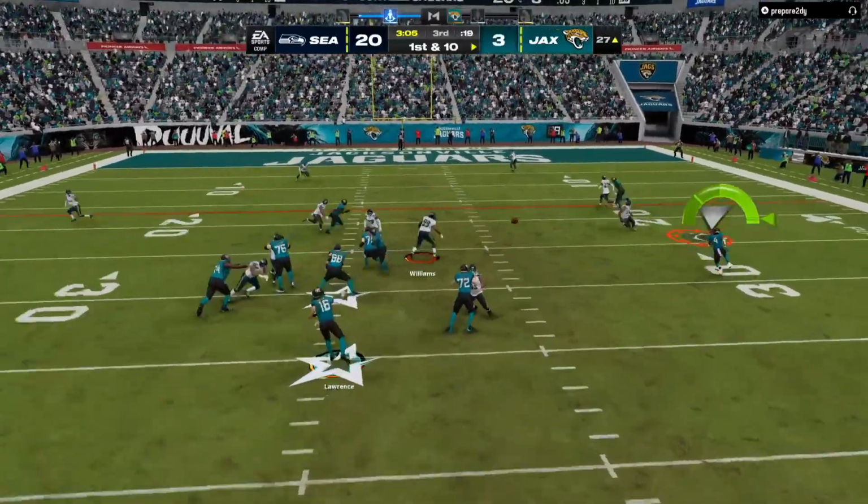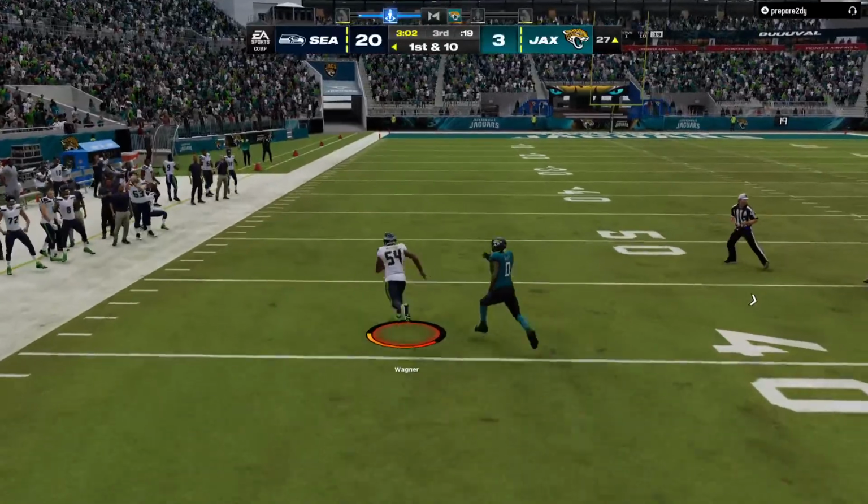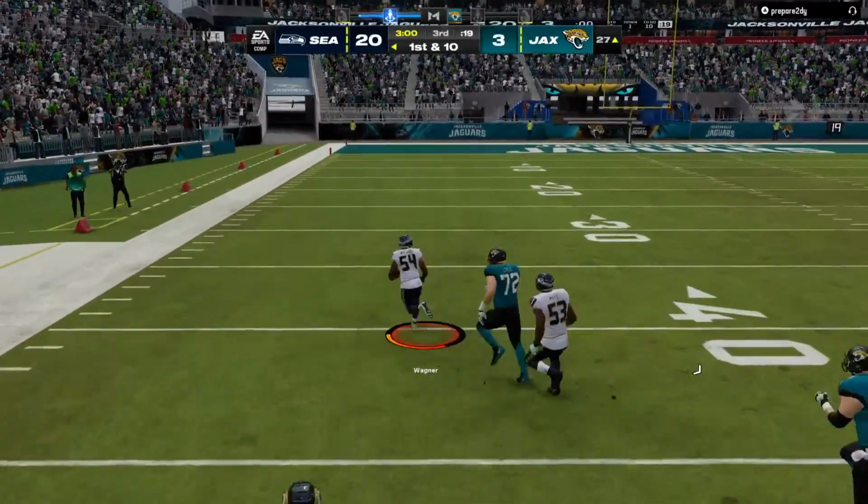Trying to shake off the interception from the last drive. He'll look to throw. And he's free going down the left side. It's a foot race.